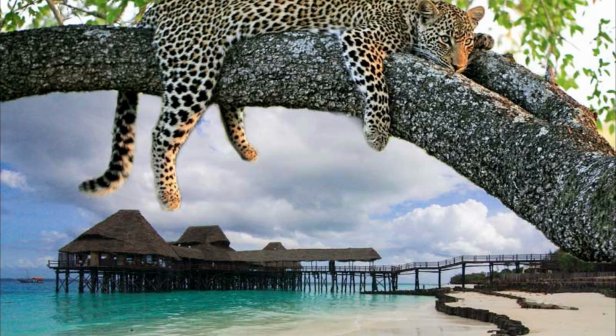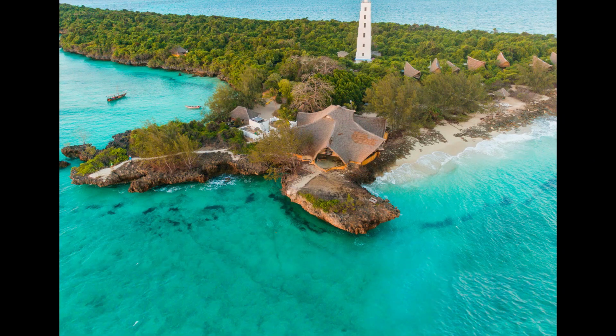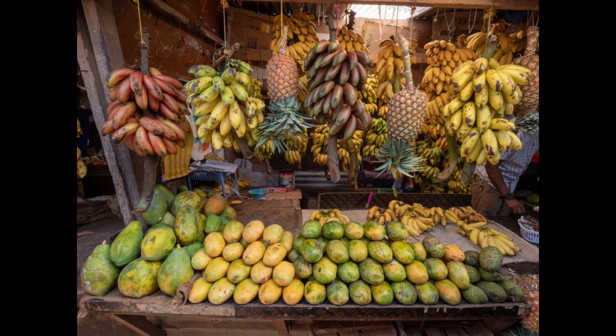4. Nature and wildlife. Jozani Chwaka Bay National Park, home to the endemic red colobus monkey and diverse flora and fauna. Dolphin tour: dolphin watching at Kizimkazi. 5. Spice tour. Plantation visits: learn about the cultivation and processing of spices. Tasting sessions: sample fresh spices, fruits, and local dishes.